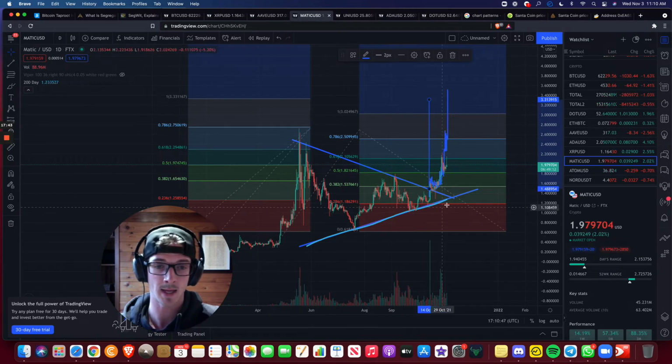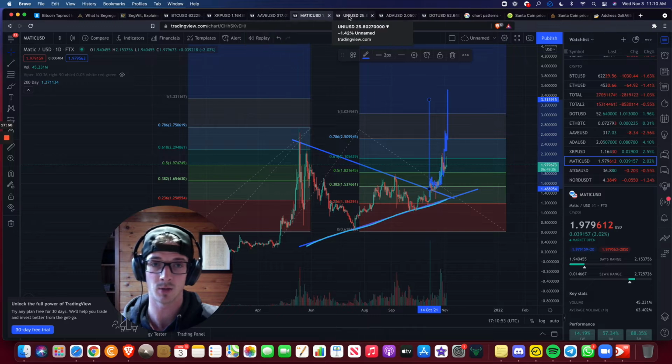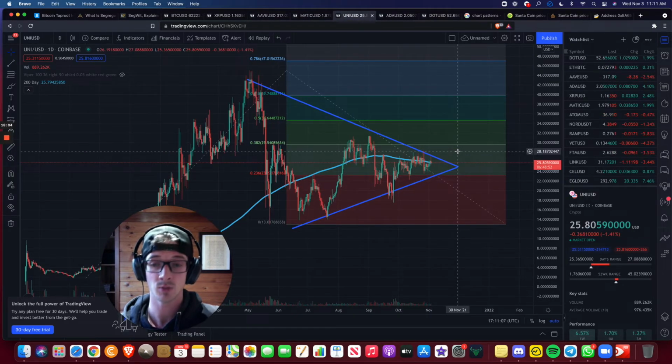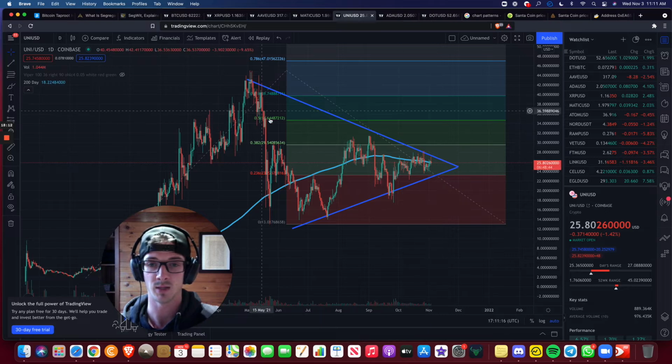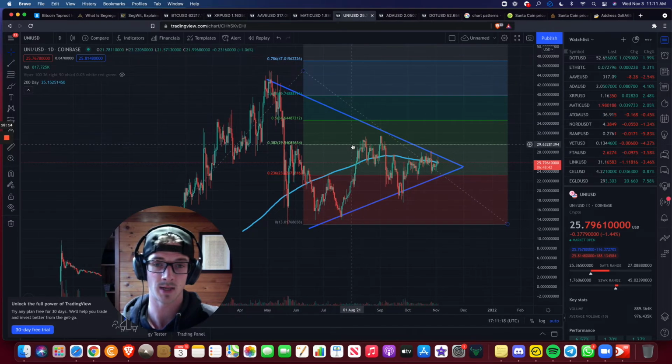So this is what can happen with these symmetrical triangles. They can break out to the upside, and like I said, AAVE and XRP so far are both forming that. Let's look at Uniswap. So again, something very similar. We need to come to a decision point here very soon, likely before the end of November. We have been in this triangle formation as well.